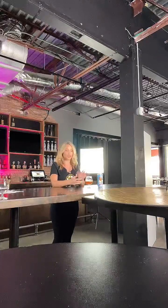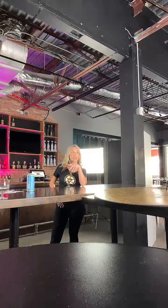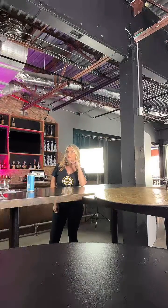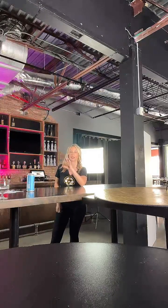Yeah. Tastes just like Highlight. It's almost like Highlight's twin sister. Not even exactly. If you have enough of these, supposedly you'll start giggling. Tastes just like Highlight.